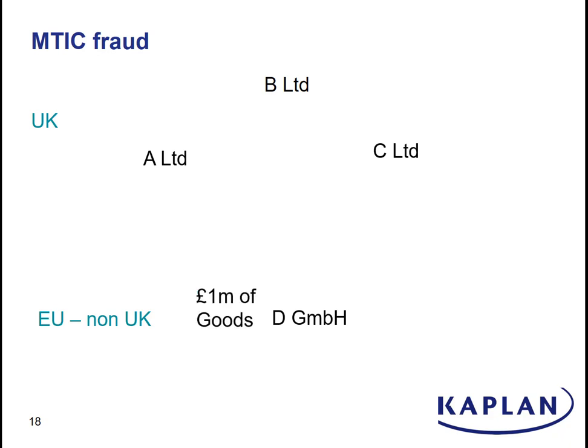So how does it work? Well, you start with £1 million of goods, ideally small valuable things, in the foreign company. And you get those goods dispatched from the foreign company into A Limited. Now, thinking about how overseas transactions are dealt with, A Limited would give their VAT number to D, so D would zero rate the supply in Germany. So A now acquires these goods tax-free.